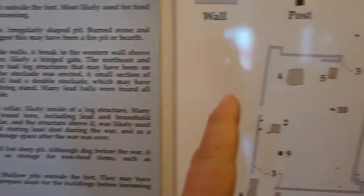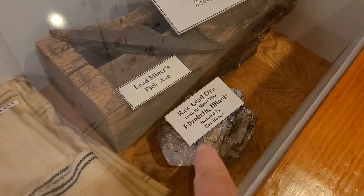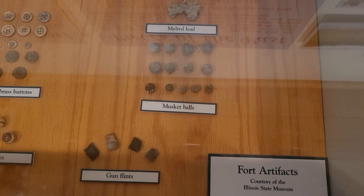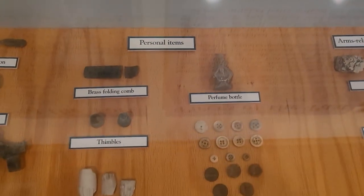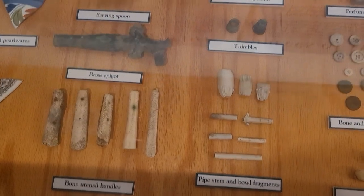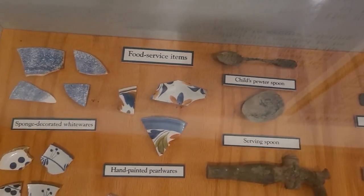So that talks about that. Cool. And you got stuff in here. Look at that big giant piece of lead. That's awesome. Gunflints, musket balls, melted lead. Raw lead. Ooh, look at that old perfume bottle. That is awesome. Old child's pewter spoon. That's cool.